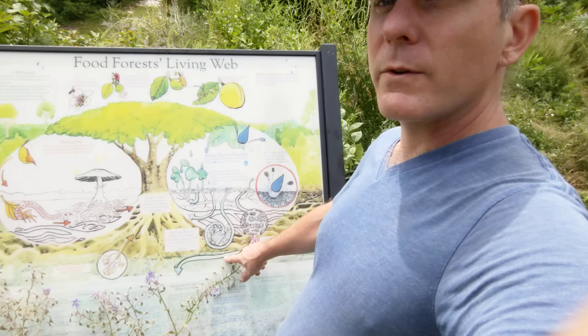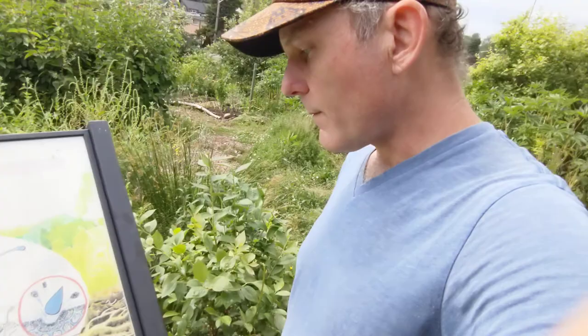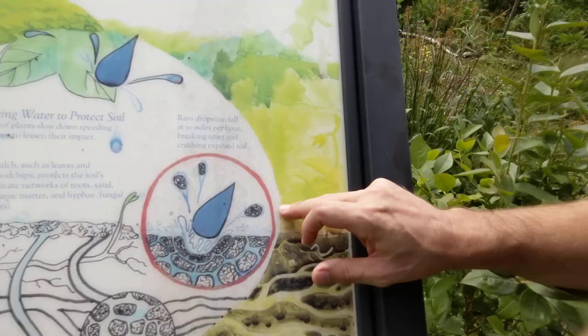There's water storage from all the organic matter soaking up water and also dropping all the rainwater back into the groundwater to recharge that, and it cleans the water on the way through this whole system and slows the water down, is what this part is saying. Slows it down so that it can infiltrate and helps also break apart rock and helps decompose things and feed all the life.